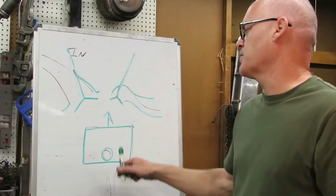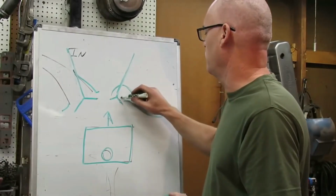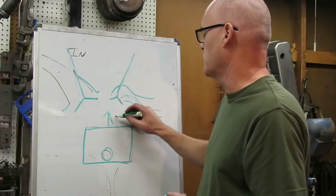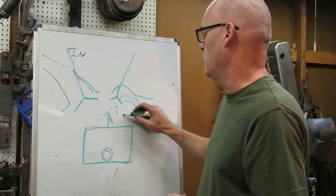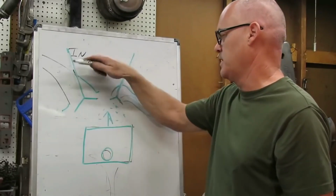We are on the exhaust stroke. Now what's happening is the exhaust, of course, is being pushed out the exhaust here. We have this residual, these exhaust molecules left over in the cylinder here, all this burnt exhaust. The exhaust valve has started to close, but now the intake valve opens.